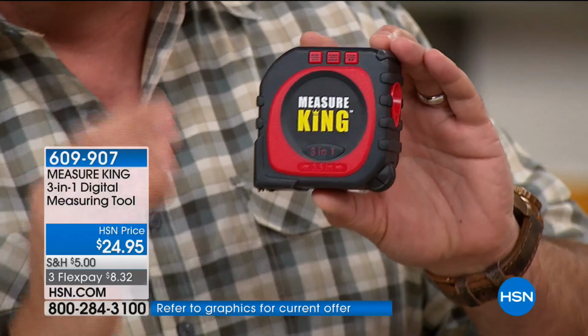It's like a 3-in-1 and it does it all better. It's gonna replace your tape measures, your fabric measures, even those little wheelie things that you use to measure distances. This guy is gonna replace it all. When you see the name on this, Measure King, you're gonna realize why it is the king of measurements.